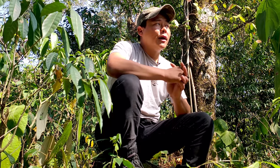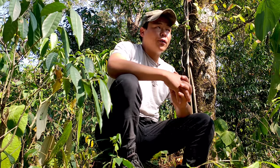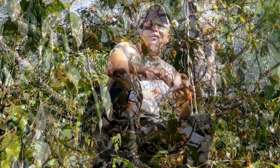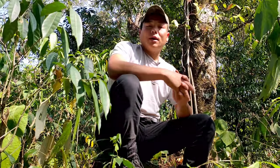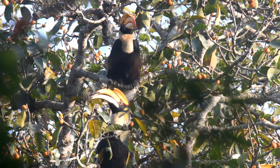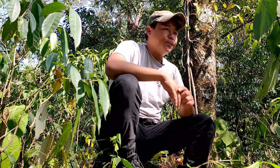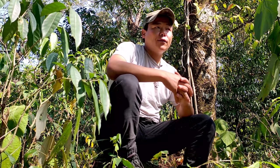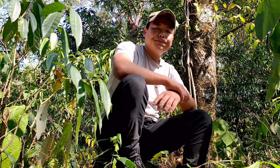And then the most important and most amazing thing in this jungle is that I came across a flock of hornbills just busy in this area. This area has very good habitat for hornbills, and those hornbills were feeding on that ficus tree. I have three ficus trees out here, one in front of me, one behind, and one to the right side of me. So I could not make many good videos, and I could not take any good photos that day, but I caught a few shots.